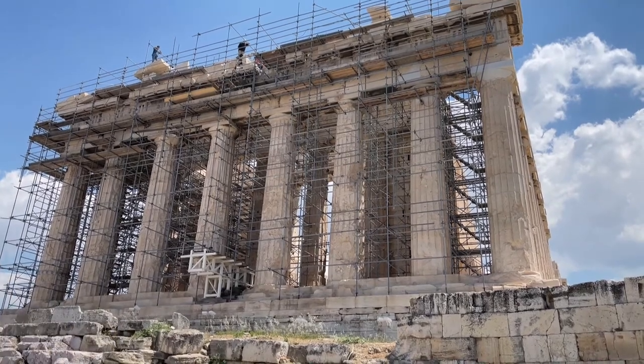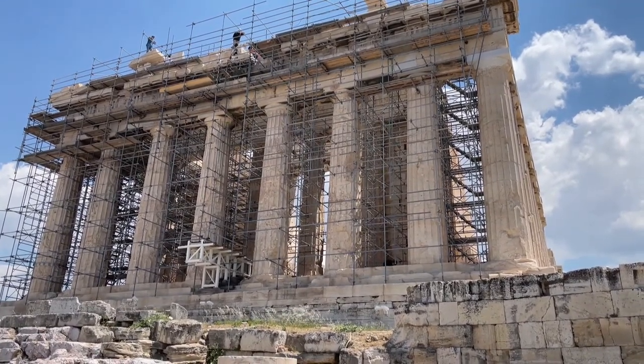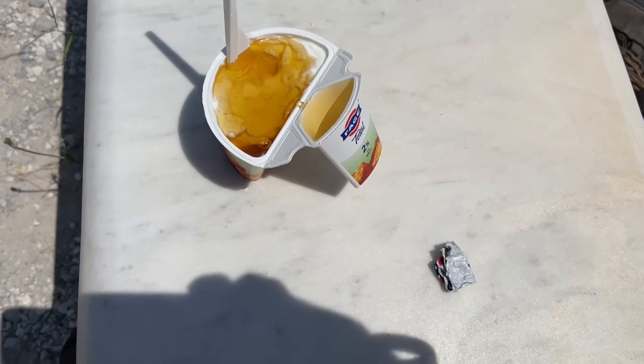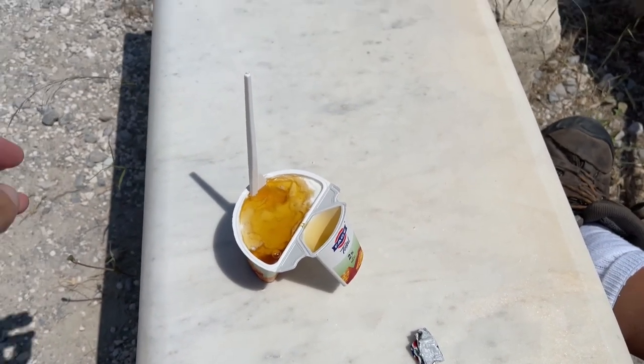Anyway, this is the Acropolis. That's the Parthenon, though. But this whole place is the Acropolis. And so we're just going to take a time out. Now my yogurt has honey on top, and I figured we could share it together.